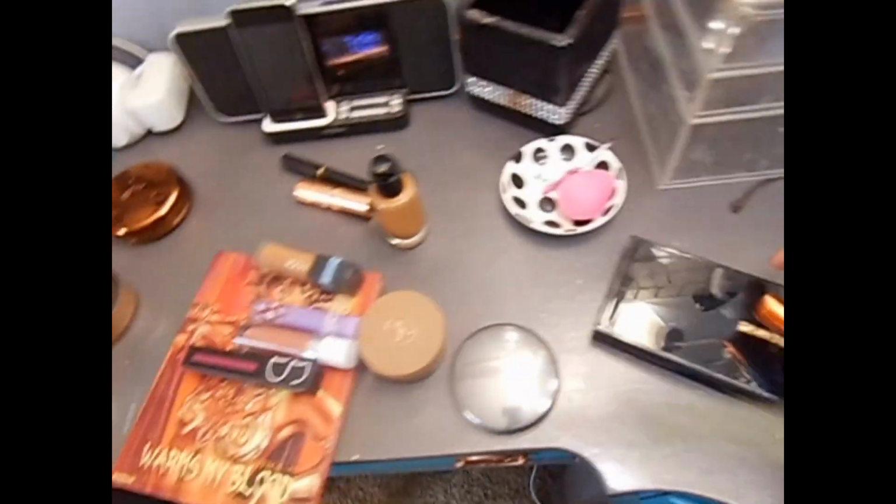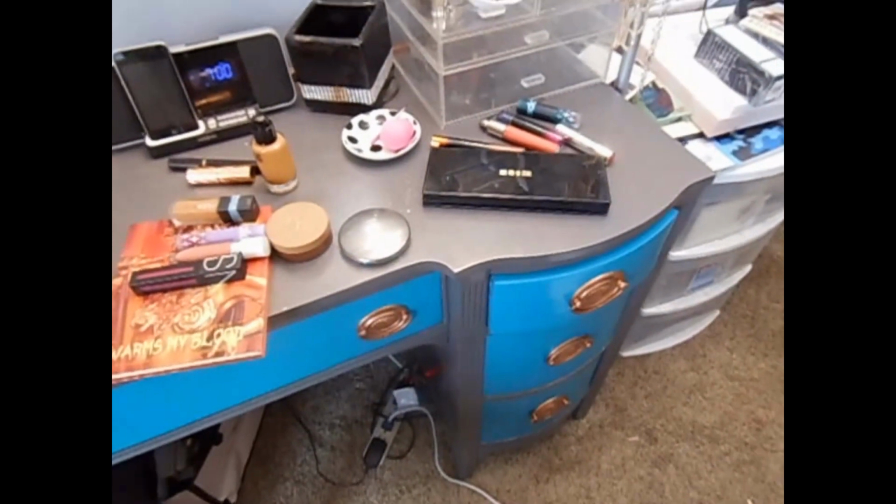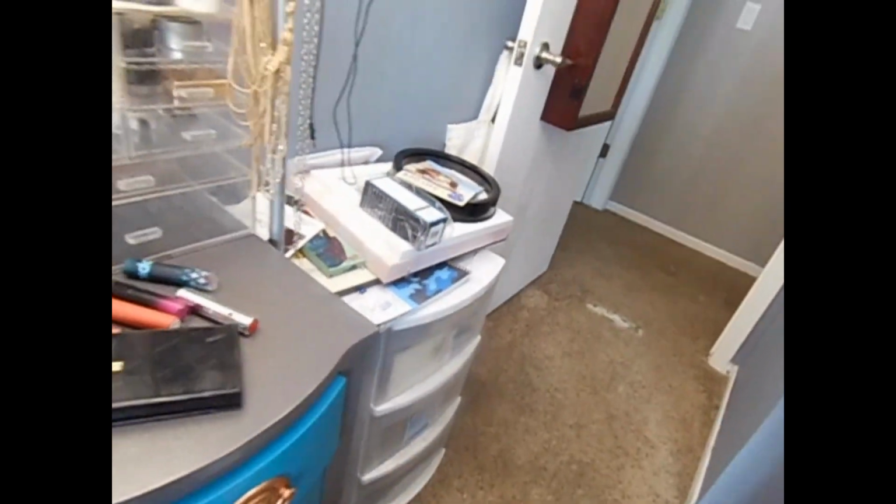So, got my lip products all settled. I don't need any single shadows. I think I'm going to give my single shadows love in July. I'm going to call it Single Shadow Love in July. It's quite a mouthful, but that's what we're going with.